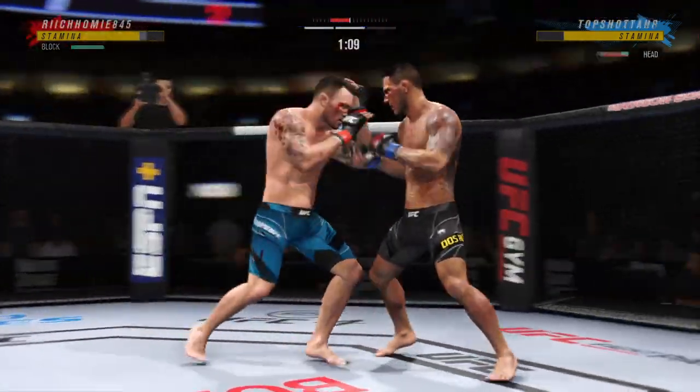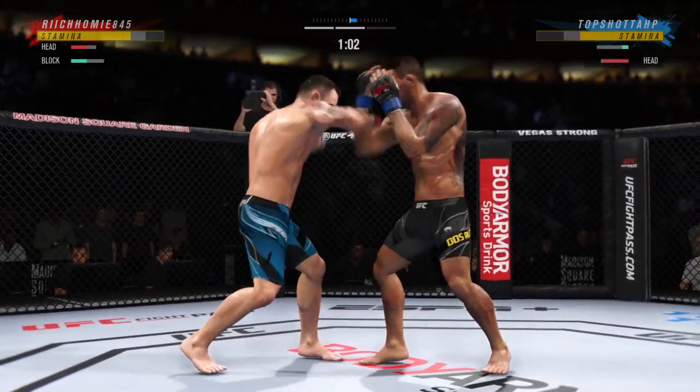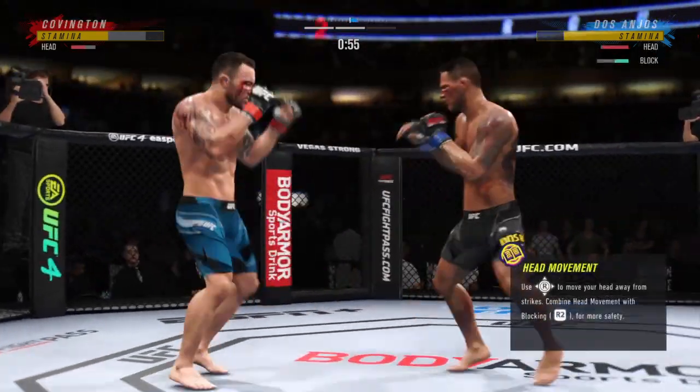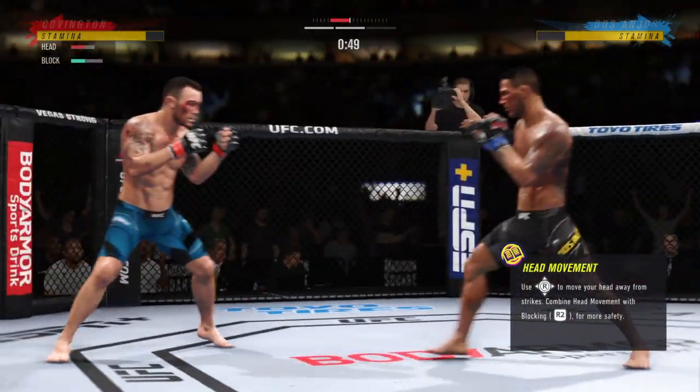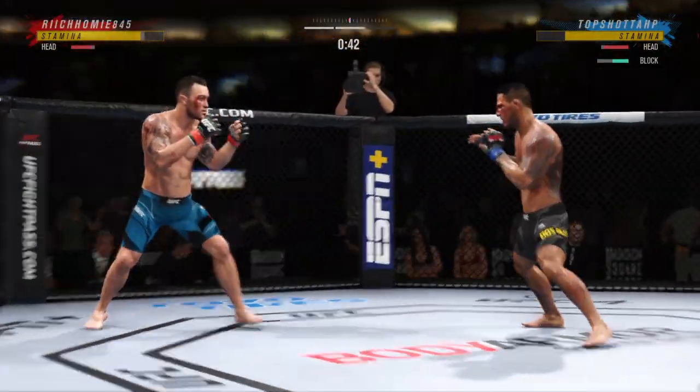So a much different approach for him here in this second round. He was a little bit tentative in round one, a little bit of a feeling out process. Now he has clearly found his rhythm, found the range. We'll see if he can continue with more activity here in round two. All right, 45 seconds now to go in the round.